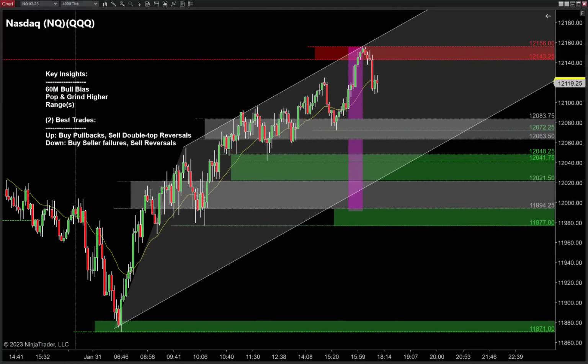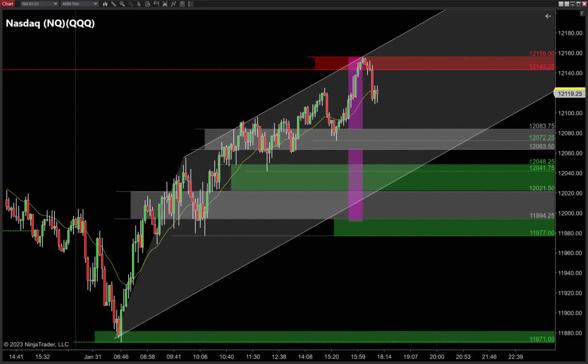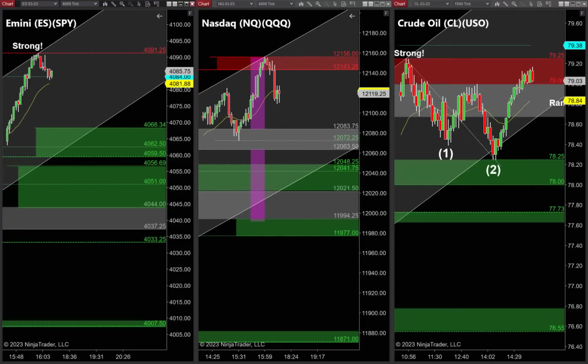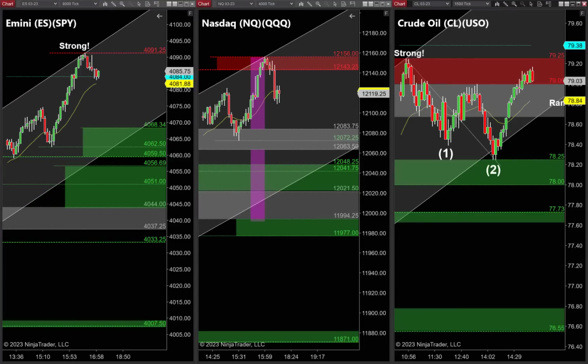All right, so now we know if we go higher, not a lot changes. We're simply buying pullbacks, right? If we go lower, we're trapping in the bears, and back up to retest the high, and we'll keep an eye out for those double top reversals if we can get a good sell setup here for tomorrow. Remember, the earlier the better, right? Earlier the better on the S&P and the NASDAQ.